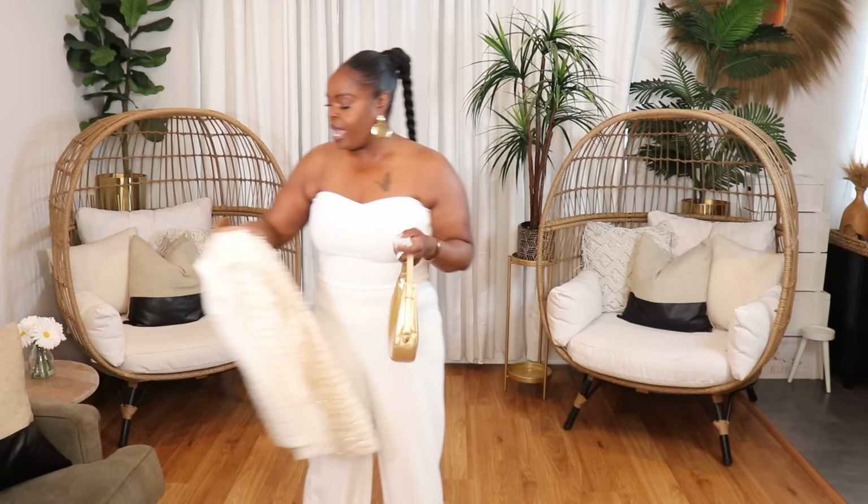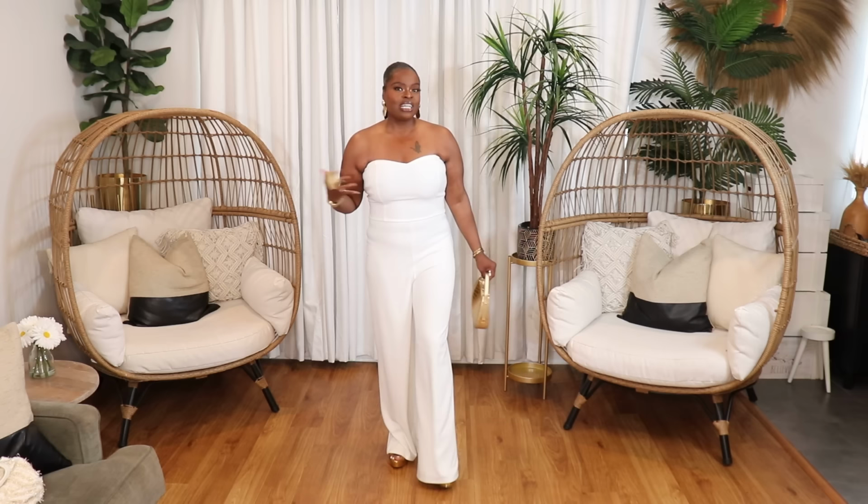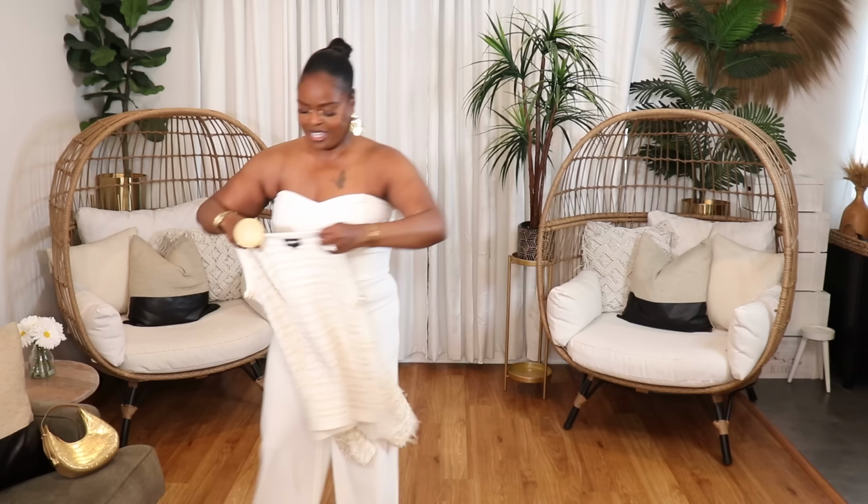And of course, I paired the outfit with gold accessories. You can see that little gold bag, and I have on my Chinese Laundry super shiny gold platform heels because I need a little bit of height with this jumpsuit. But yeah, that's the look of the evening. Let me go ahead and drape my jacket on.